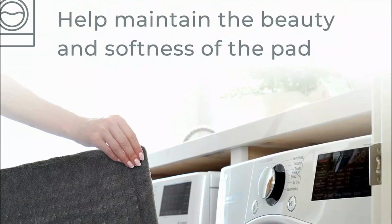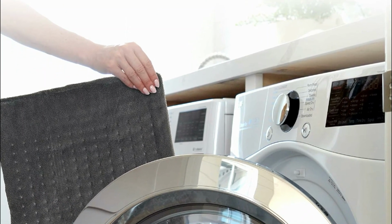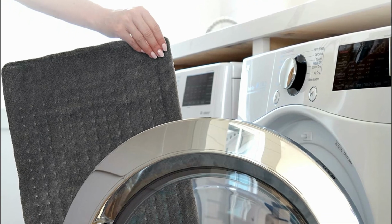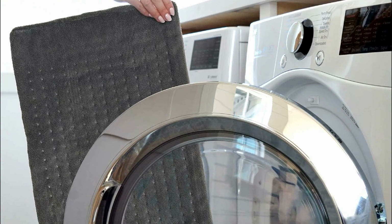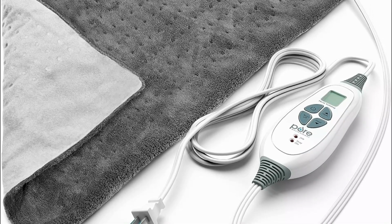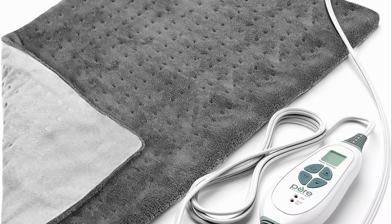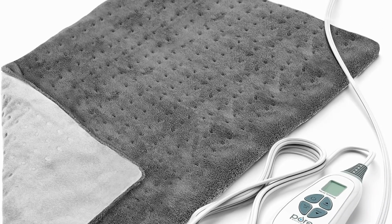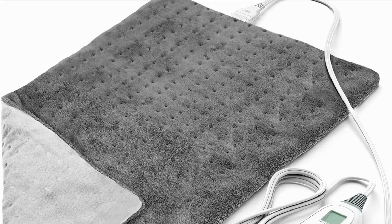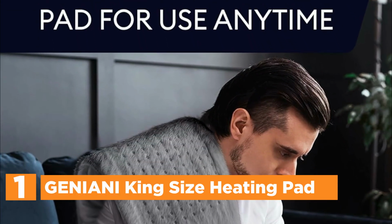The soft, machine-washable micro-plush fabric ensures gentle comfort against the skin, making it ideal for daily use. With an automatic 2-hour shutoff for safety and energy efficiency, this heating pad offers peace of mind. The generous 9-foot cord enables flexible positioning on beds, couches, or office chairs, enhancing relaxation and accessibility. The top one on our list, GENIANI King Size Heating Pad.